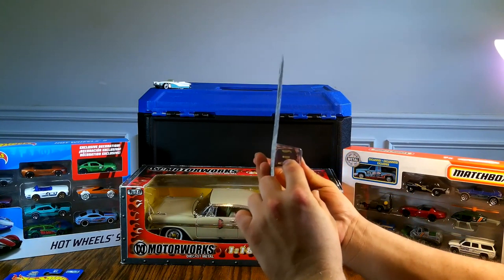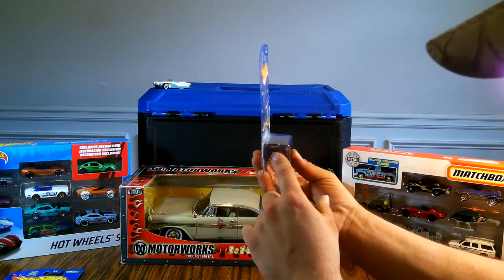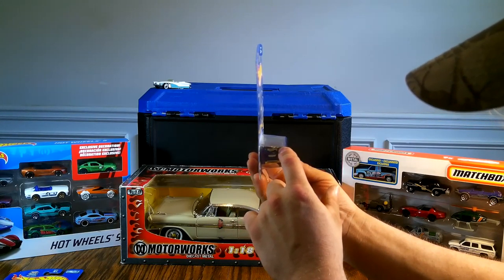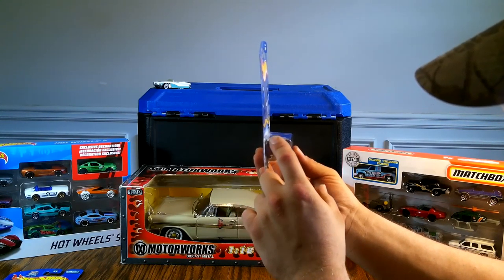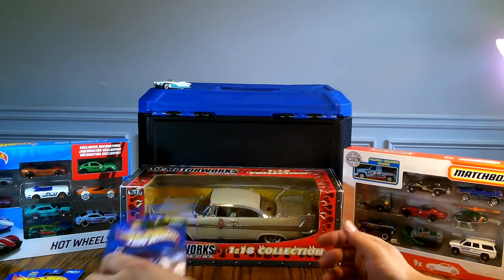There's the back of it. Ooh, look. If you notice, back in the 2003 models, they put the Hot Wheels flame logo on the back windshield, which was really cool. So that is a beautiful car.